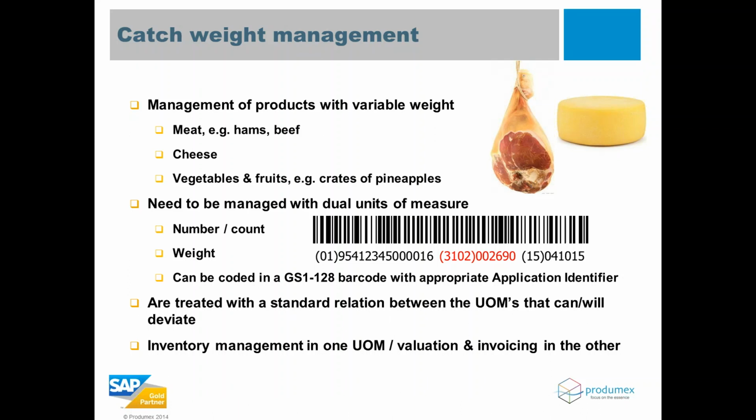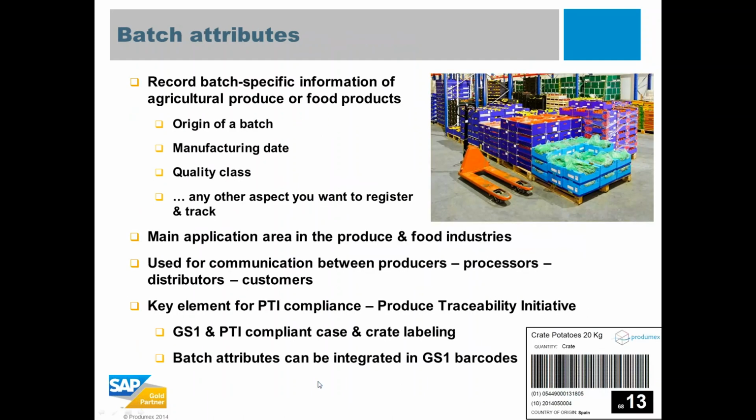So these products are treated with a standard relation. So basically what you do is that you indicate, okay, a ham generally weighs about 10 kilos. So you have a standard weight that you indicate, but in practice it can, and it will usually, deviate. And so you have to accommodate that difference, and therefore you need to be able to have inventory management in one unit of measurement, which is usually pieces, but valuation of the inventory and invoicing is usually done in the other one, so say the price per weight. So that's what catch weight management is about.